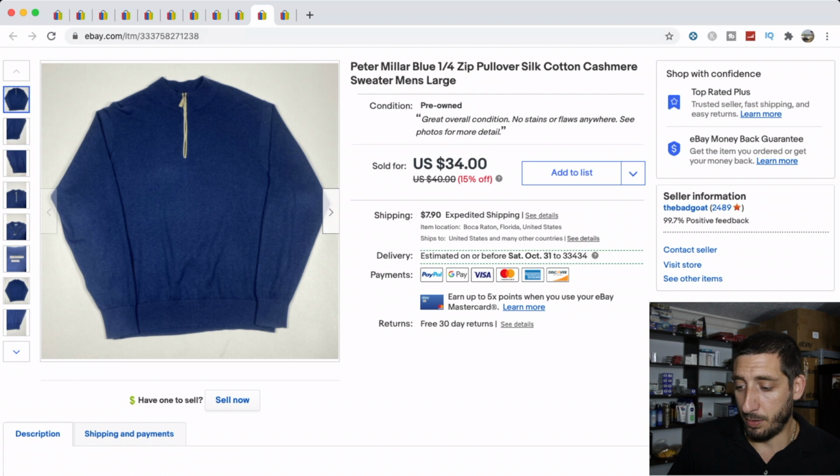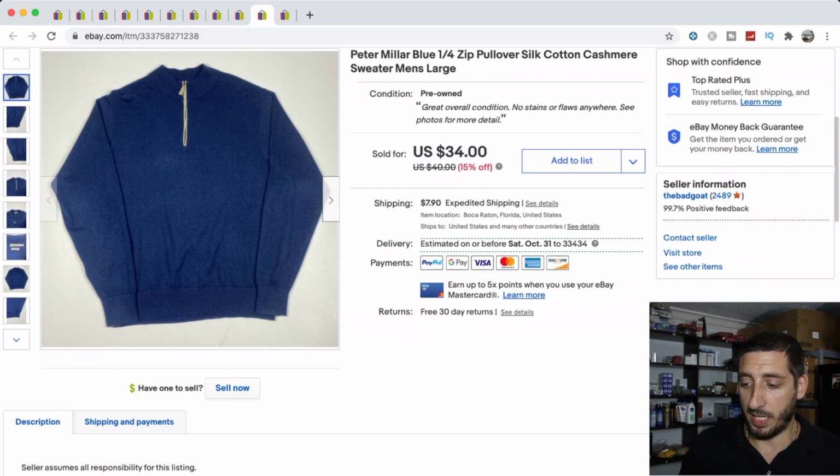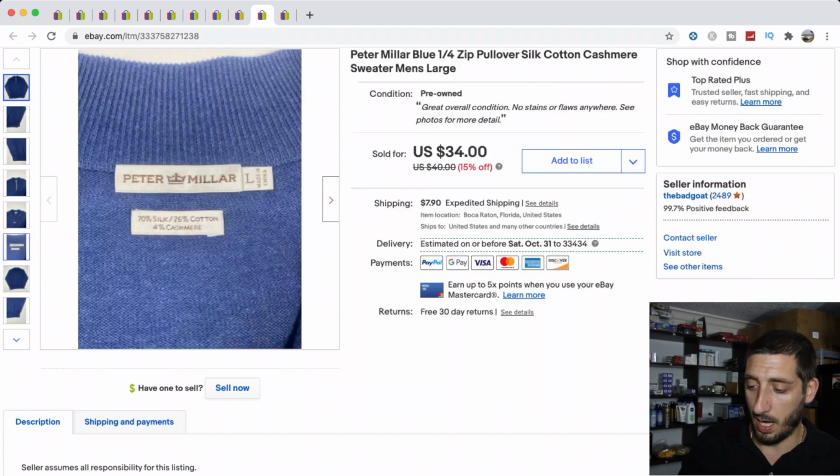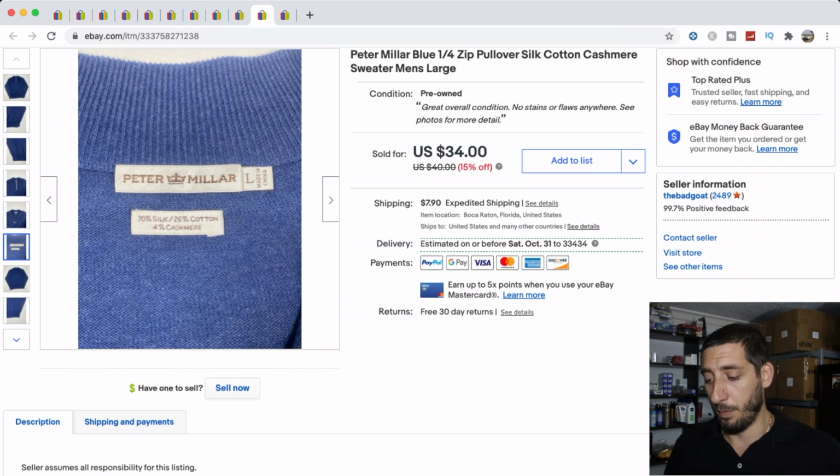Next is this Peter Millar quarter zip pullover. It's like a cashmere cotton blend. Took 2 weeks to sell. This was also something I found in the Goodwill pallet, so I got $2.80 into this. Overall, really good condition. There's a picture of the tag there, so it was silk cotton and just 4% cashmere, but it sold full price for $34 plus $7.90 shipping.